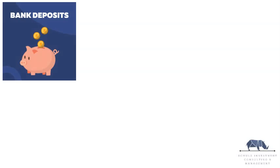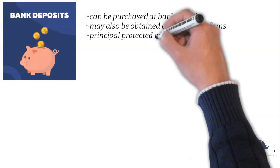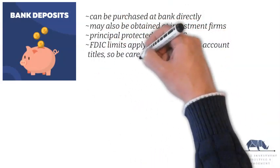Well, after all that, we end with a simple one. Yes, bank deposits are investments too. And remember, you can often purchase some of these, like CDs, in your brokerage account too.